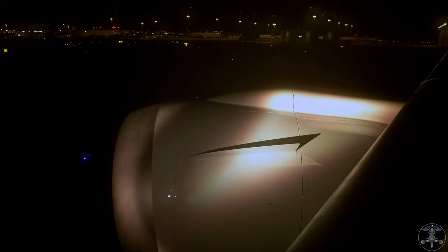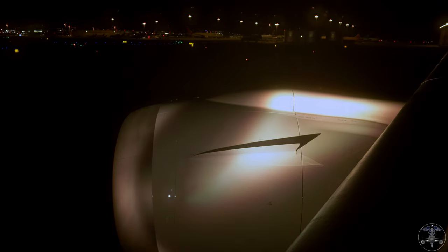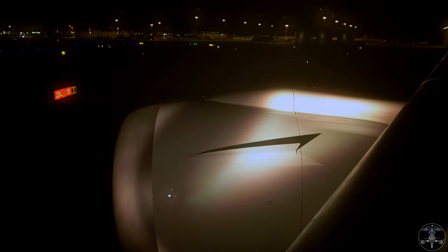Ground, United 2117, taxi with November from 7 Alpha. United 2117, runway 1 right, taxi via Alpha, hold short of Kilo. Alpha, hold short of Kilo, United 2117, 1 right. Hawaiian 12 Heavy behind United, back taxi 28 left. That looks like Porter. Back taxi 28 left, then Echo Alpha to the ramp.